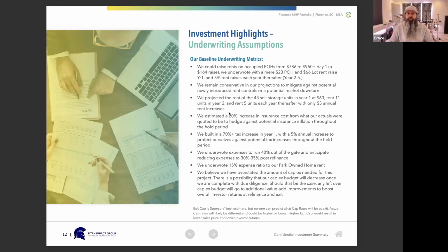We underwrote with a 15% expense ratio on our park-owned home rent. The interesting thing is we're remodeling these homes, so the expenses on these park-owned homes are going to be very minimal because we're doing a good remodel straight out of the gate. We also have our maintenance crews go in thereafter and do quarterly inspections to make sure the homes are being taken care of and are in really good shape.